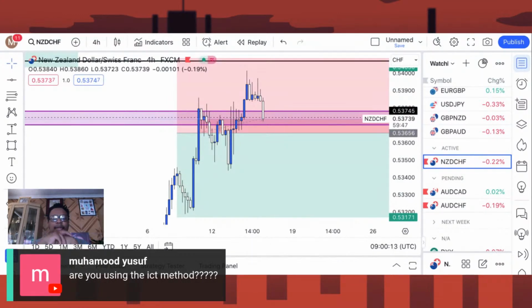Am I using the ICT method? No, I'm not using the ICT method. The thing about the ICT method, and I don't know that much about it, is that it's the same stuff that we all learn, but they use different words to describe it. There's terminology that is probably exclusive to ICT's strategies, like FVGs and whatnot. But I think it's really just all the same stuff, to be honest with you.